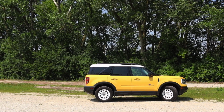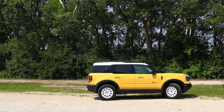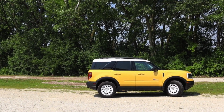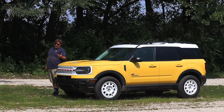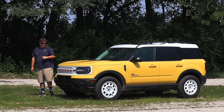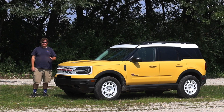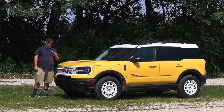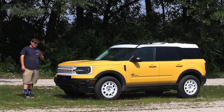But now, let's pull over and talk about why this is one of my favorite press cars I've ever had the privilege of driving for a week. I'm not saying the Ford Bronco Sport is perfect like we just mentioned earlier, but I really enjoyed my time with this car more than most other cars I've been given to drive for a week. And there's a couple of reasons for that.